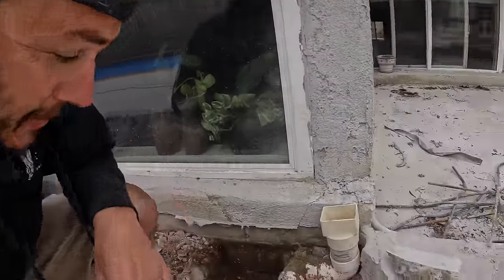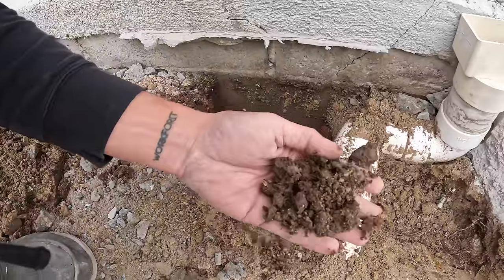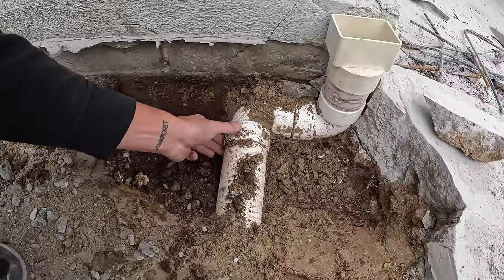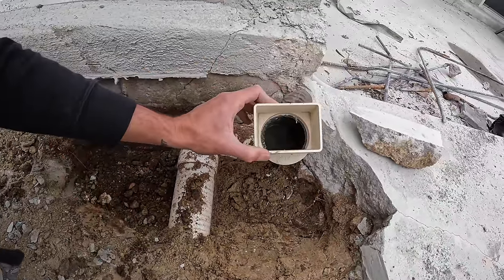Now again, keep in mind, it has not rained here in weeks, and I just took a scoop out. We're only just below the grade of the concrete, and look at how wet and moist all of this dirt is. And of course, again, we found another drain that has no glue, no tape on any of the piping. So obviously all of that is just going to leak if water really gets down in there. This is the stuff that pisses me off, guys.